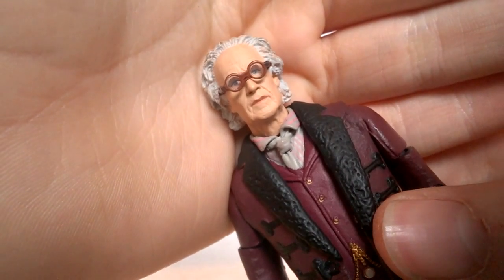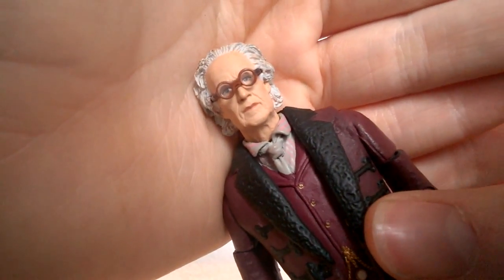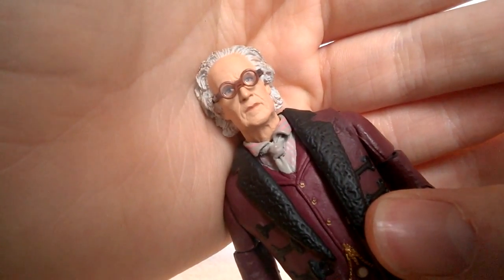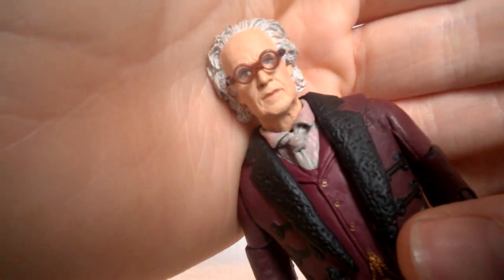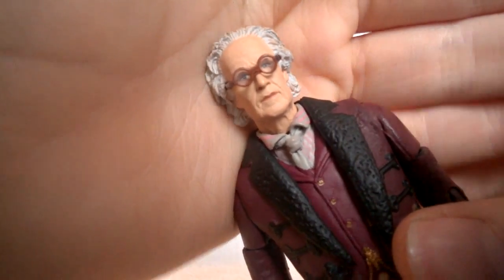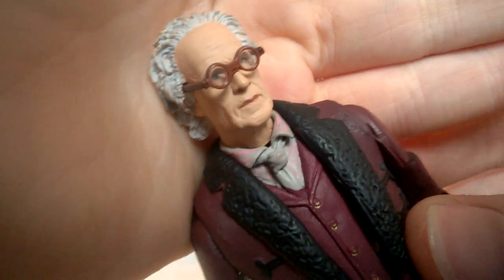I do believe that they may have borrowed Winston Churchill's glasses from the Comic-Con one, though, which I don't mind, but I do think the glasses in the episode were a little bit blacker, or at least a little bit darker, than the ones seen on this figure. As you can see, they actually have the lenses which are clear, which lets you see the eyes underneath, which is great. This one does have an absolute ton of lines and things on the face.